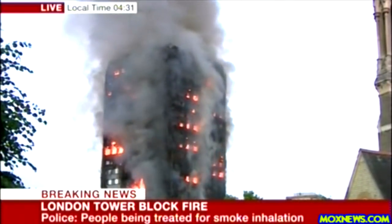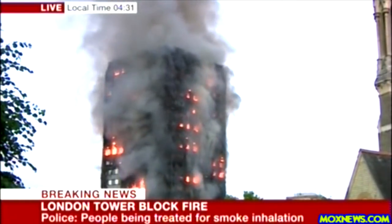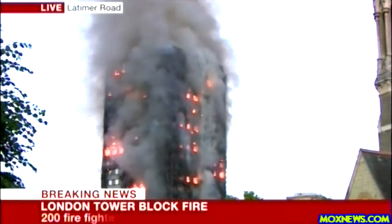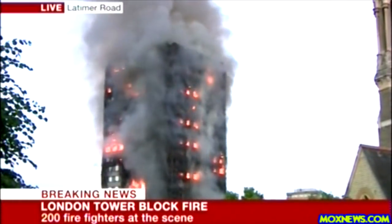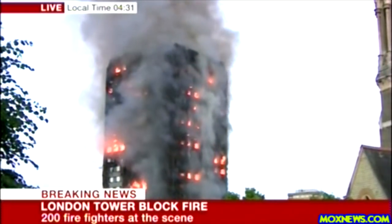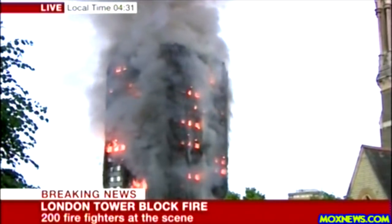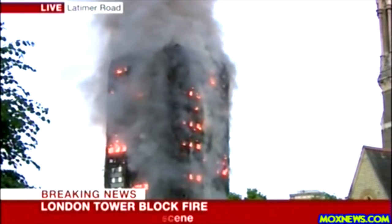Indeed, and complicated, we gather, by the debris that's still falling, of course, and the fact that access seems to be so difficult. The narrow streets, hard to get appliances through. Let's come at this from the other way, perhaps. We were trying to calculate how many flats there might be in that building, given it's about 27 stories, maybe 200, maybe more. That means, of course, many more people.